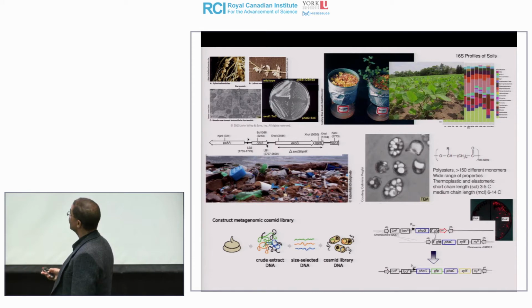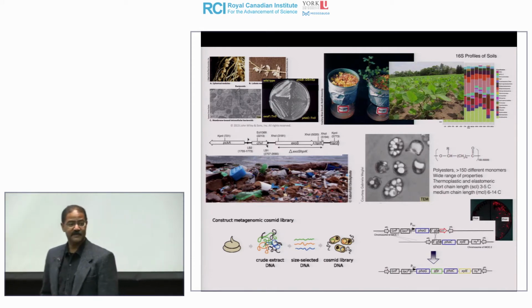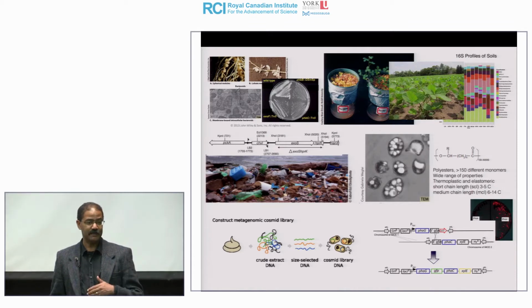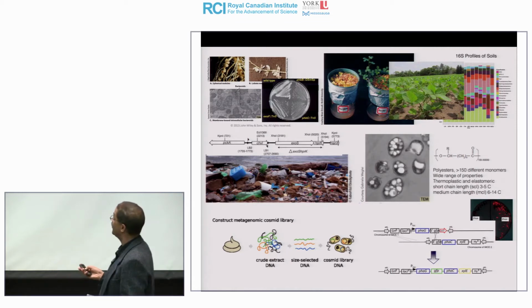So I first got started working with this fascinating microbe. Does anybody know what this is? This is bacteria that are in root nodules. So root nodules are where symbiotic nitrogen fixation happens. And it's where the nitrogen in the air is converted into ammonia. And then that feeds the plant, and so almost all legumes are able to do this. These are alfalfa root nodules.